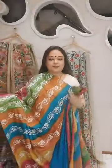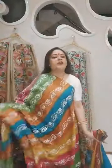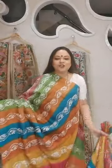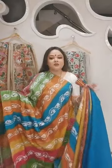That was border pallu concept with Rangoli dye in between. Now I'll show you a panel concept, stripe concept, tie and dye Rangoli Katha. So two concepts, we have many varieties in the store. So do visit our branches if you want to see more collections in Katha. We can arrange for video calls as well.